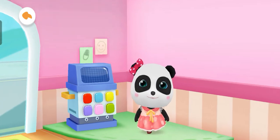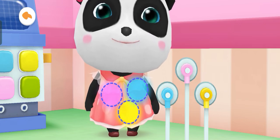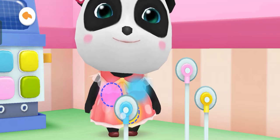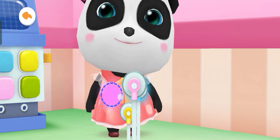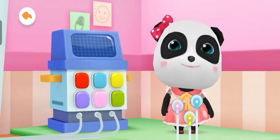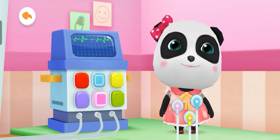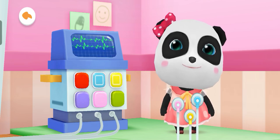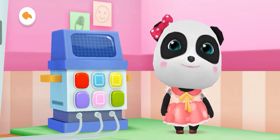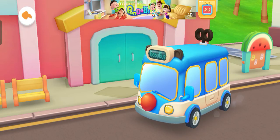Check the heart rate. Place them based on their colors. Yes, that's the right place. Tap the button to match the color. Yes, that's it! The check is finished. Your heart rate is normal. Thanks! Physical checkup is done. Let's go to kindergarten.